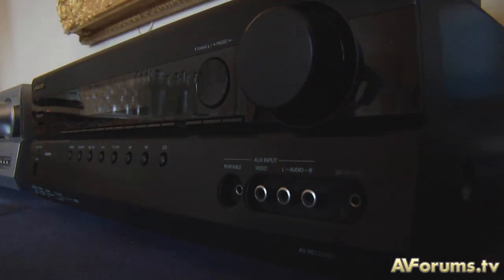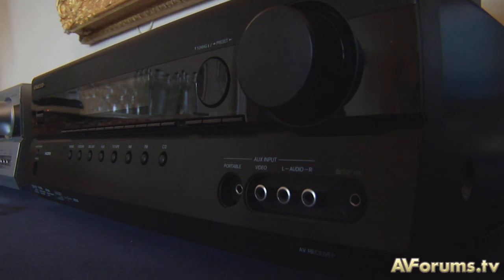Again, we're using Audyssey Dynamic Volume, and within the dynamic volume, we've got the Dynamic EQ. So we're passing that all the way through the whole range. More powerful processing is going to sound better when it's calibrated and it's in the room.